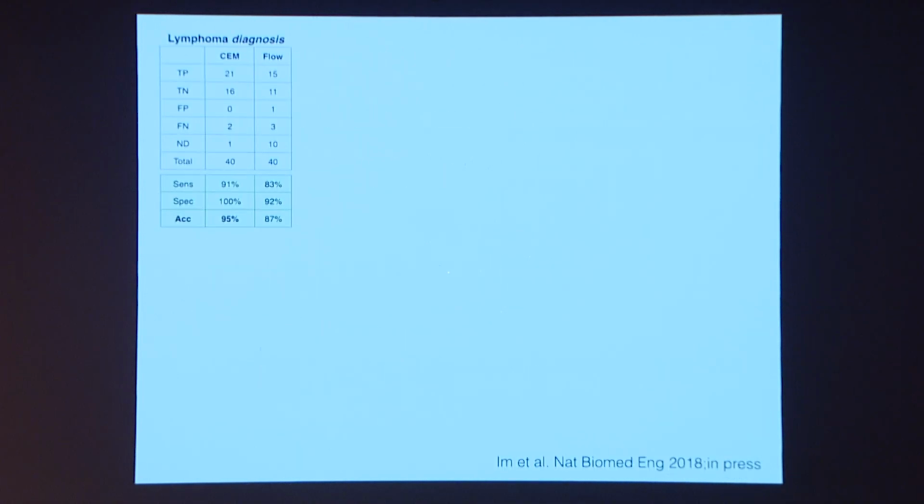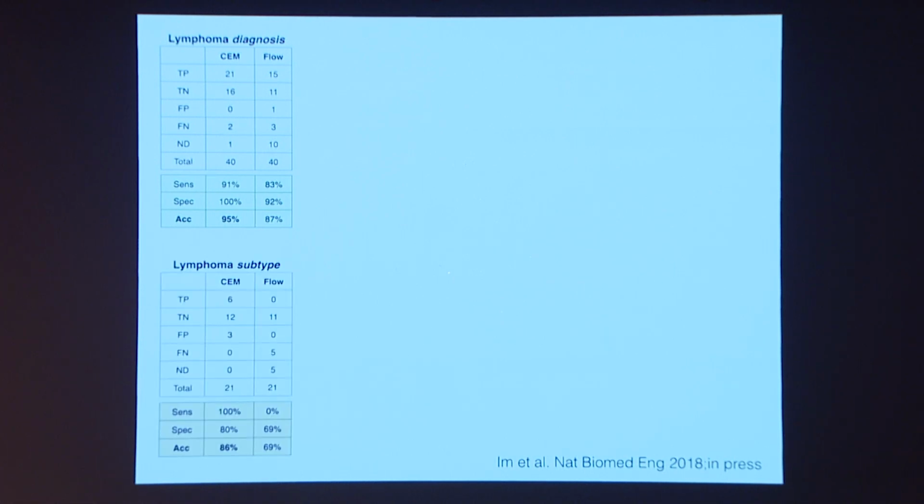The overall diagnostic accuracy of this test, so the question, does this patient have lymphoma or no lymphoma? The sensitivity was 91% with this method, the specificity 100%, and it was higher than conventional flow cytometry, interestingly. When we asked the question with different markers, does this patient have aggressive lymphoma versus indolent lymphoma, so different treatment schemes for these two, the sensitivity was 100% and the specificity around 80%.